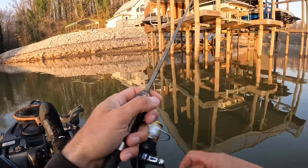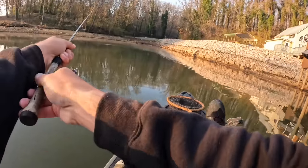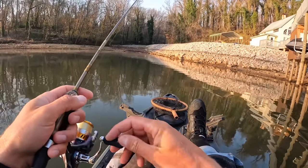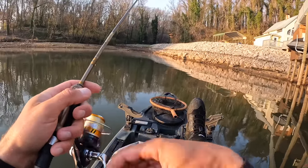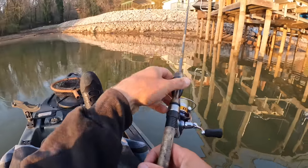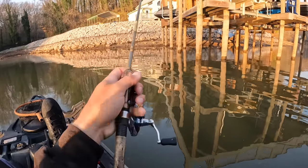Here's the thing. Our check-in location. Let's throw over there that's splashing. It was a terrible cast. I think it might have been a shad or something. The check-in location is in Florence, Alabama.